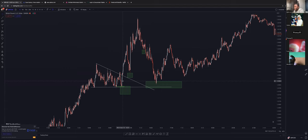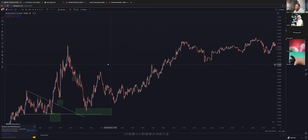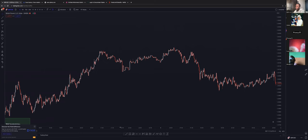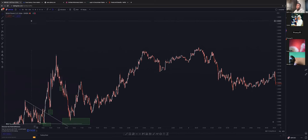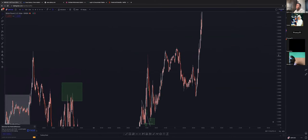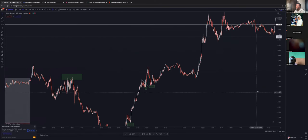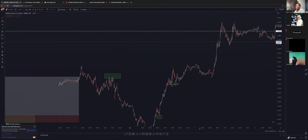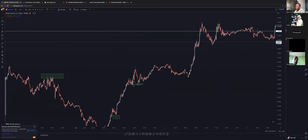Now, consolidation chart patterns. We have the falling wedge. Let's, because the noise is too much on the 1 minute chart, let me look for a falling wedge for you guys. Again, this is that same chart pattern that I just talked about.